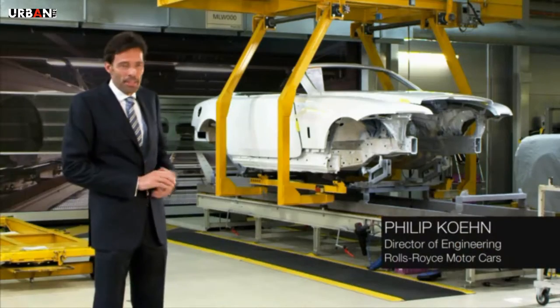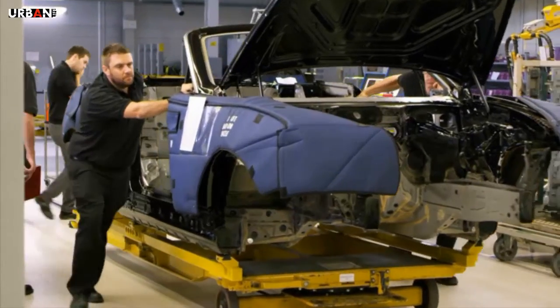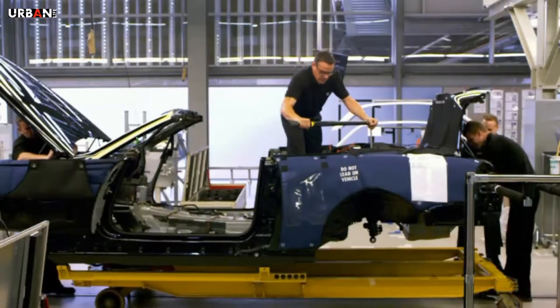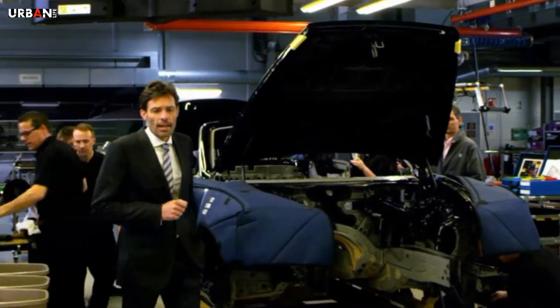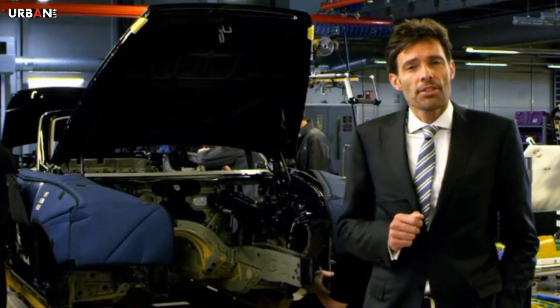Hello. Behind me, you can see the all-new Rolls-Royce Dawn, fresh out of the paint shop and starting its journey down the assembly line. We have engineered the ultimate open-top four-seater super luxury car. It's not a Wraith convertible. It's a car that has a character all of its own.